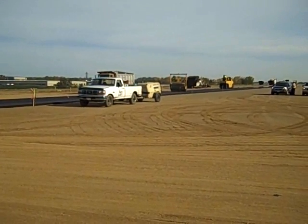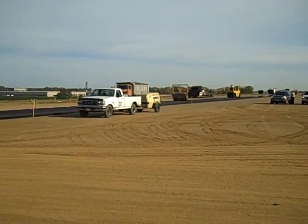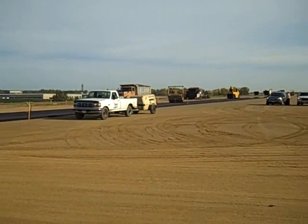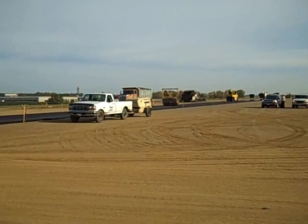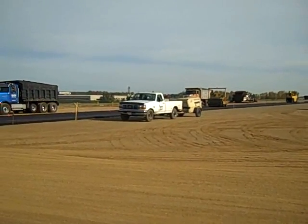They figure on 8 days of paving. Once that's done, we get ready for a flight check, open the runway back up for the remainder of this season until next summer. We shut her down for the whole summer and do the last phase of the job.